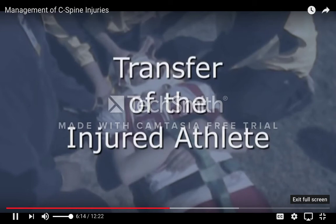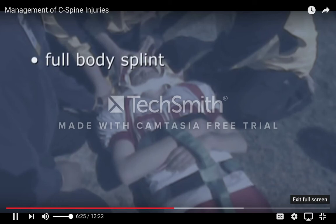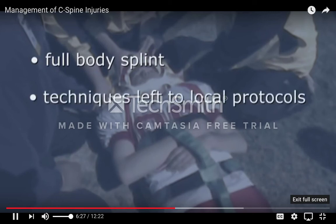Once the face mask has been removed, the athlete must be prepared for transport. Any injured athlete who may have a cervical spine injury should be immobilized on a full body splint. Techniques for spinal immobilization and the determination of whether inline stabilization is required for transport should be left to local protocols or the clinical judgment and training of the individuals who are on site.